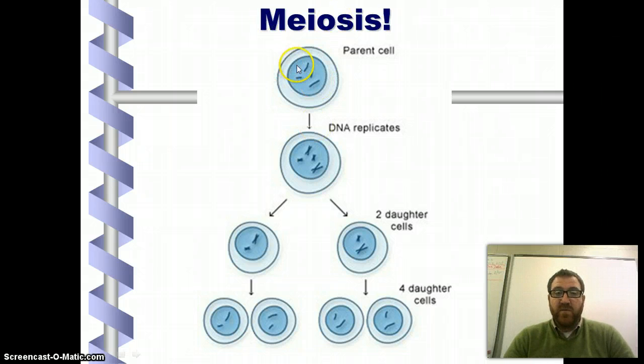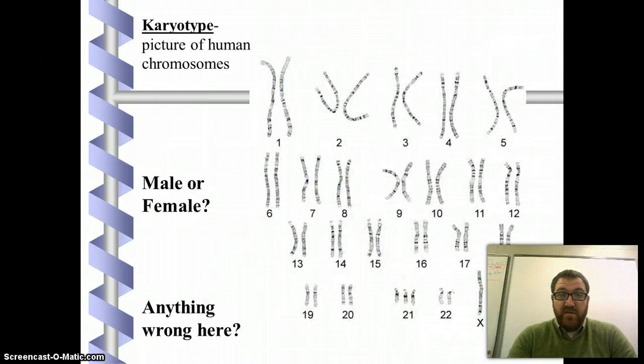So in a human, we're going from 46 to 92 chromosomes, and then comes an initial division back down to 46 chromosomes in each of these cells, and finally another division of the cells will take us from 46 to 23 chromosomes. Again, the chromosome is what we're going to really investigate or dive into here today.